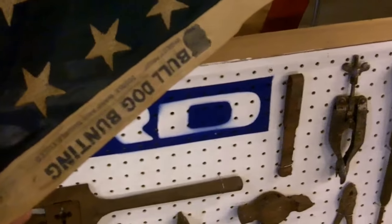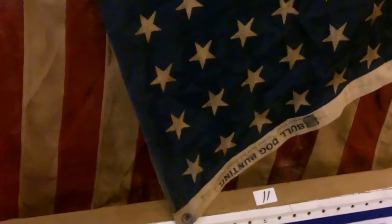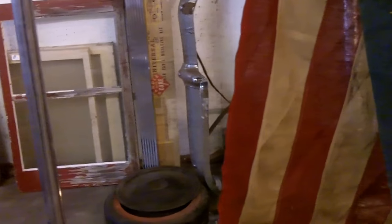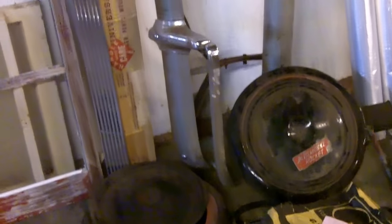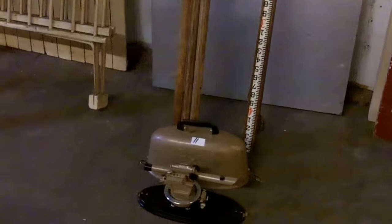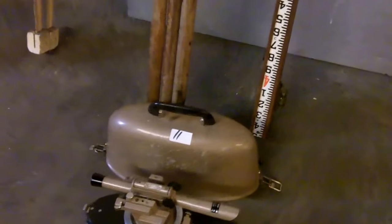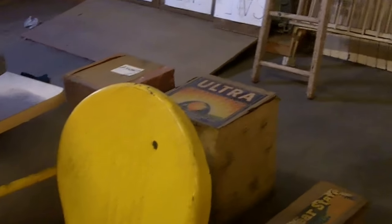48 star Bulldog bunting marked flag. I don't know if you can see those, the way those are stitched. Stitched stars, multi-piece construction. Probably every bit of World War I. Crazy stuff back here. Oldsmobile parts. Some primitive stuff. Surveyor's kit there. Setup. Powercraft. I don't have the model for you right now, I'm sorry. But you come in for preview 11 to 1 tomorrow. Come in at 5 on Thursday and check it out.